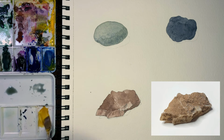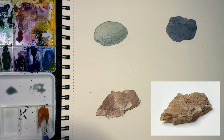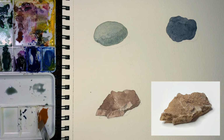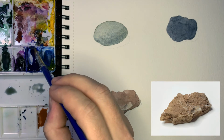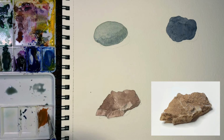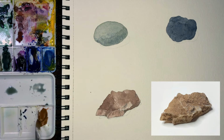Oop. Of course, that's way too much. Get more Indian red. And then as before, this is super bright, so I have to neutralize it. Let's try, this is sort of an orange, so we can try a blue. Take our French Ultramarine again to neutralize this bright orange. Blue is the complement of orange. There we go. That's looking better. Let's test that.